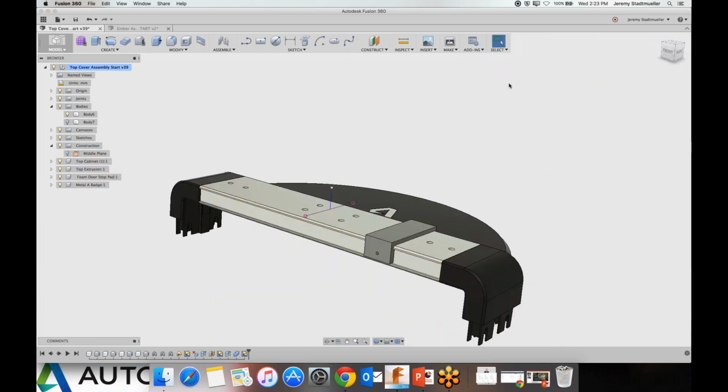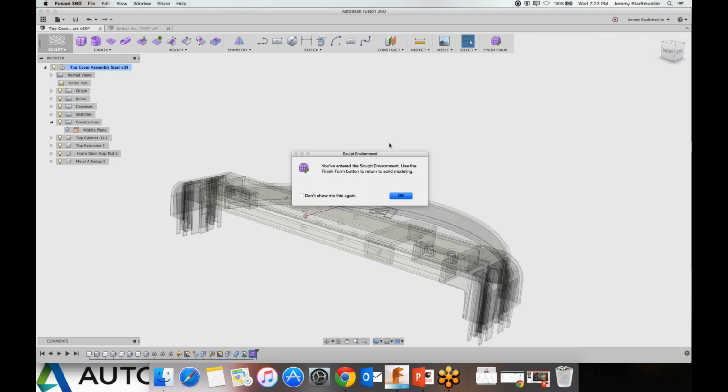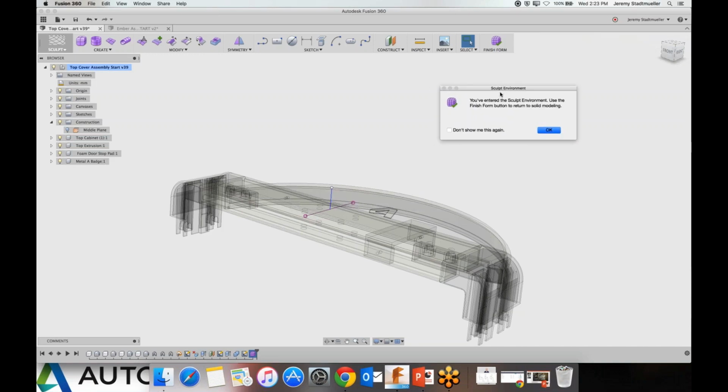But now we want to go ahead and create that handle. So I'm going to go ahead and hit Create Form. What Create Form does is it says, hey, you're entering a sculpted environment, which is inherently non-parametric. We're including non-history-based modeling tools, which are very, very powerful, especially for imported data.